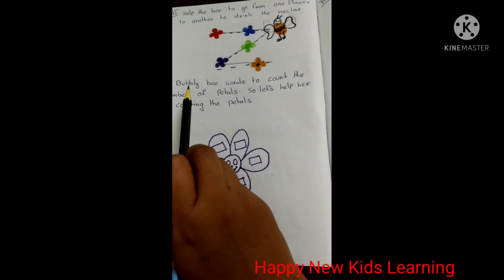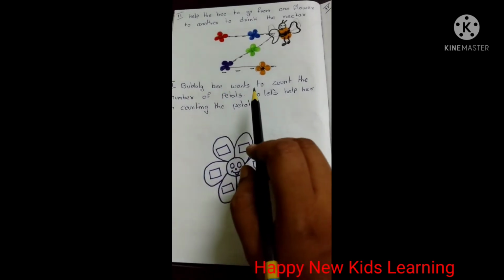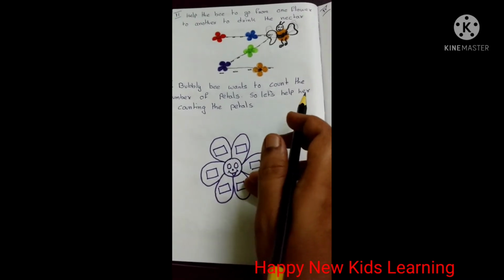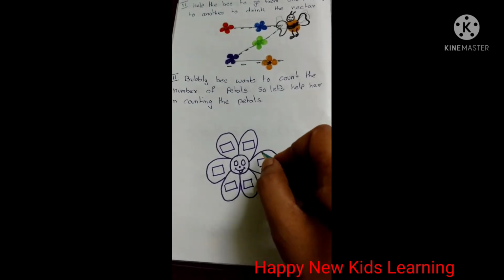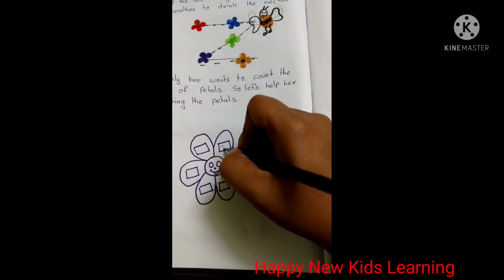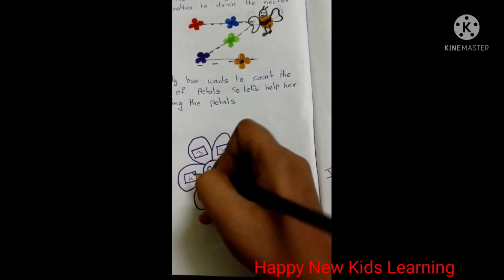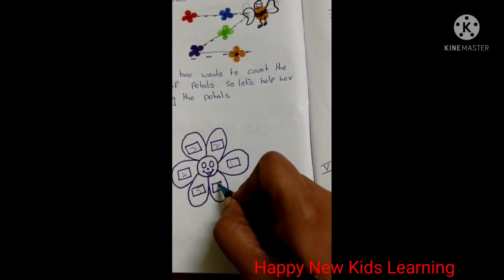Bumblebee wants to count the number of petals. So, let's help her in counting the petals. 1, 2, 3, 4, 5, 6.